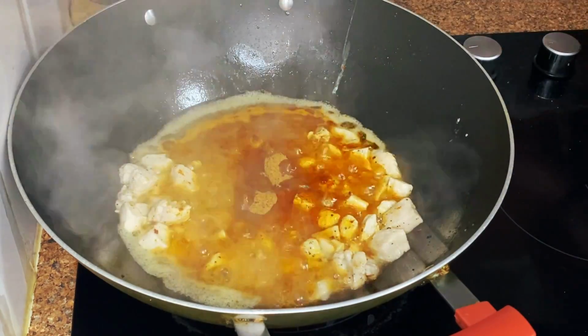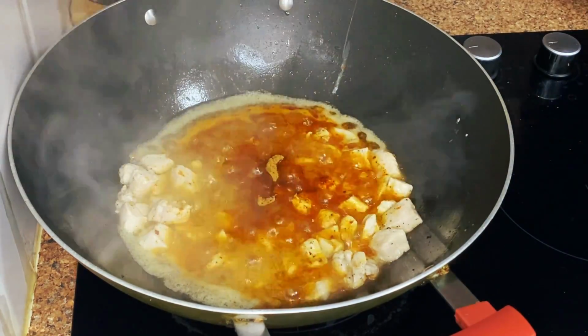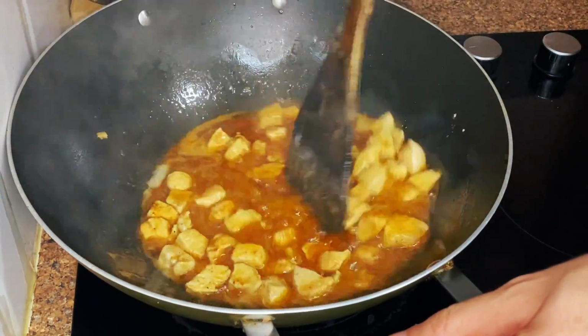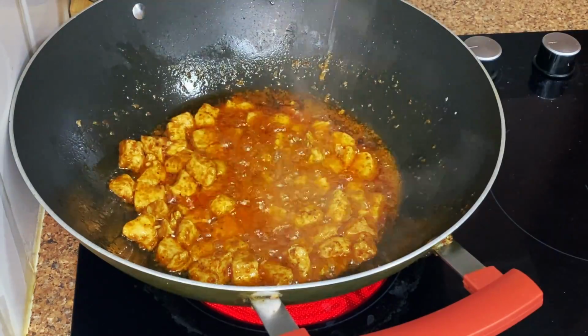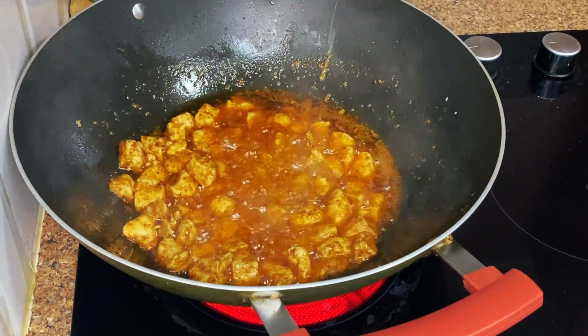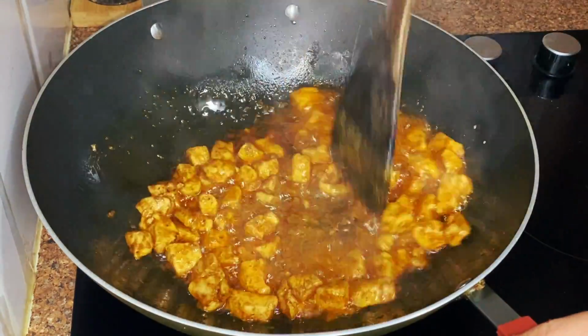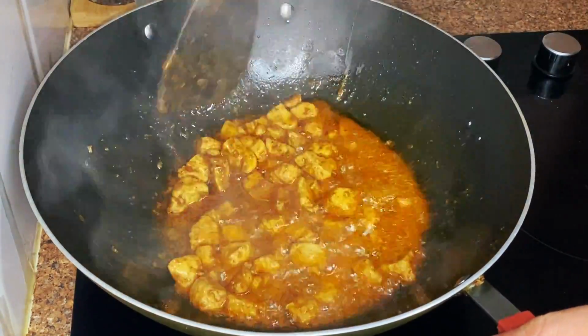Now it's time to add some spices to our dish. Sprinkle in salt and black pepper according to your taste, and a tablespoon of each: tandoori masala, garam masala, red chili powder, chaat masala and chili flakes. You can adjust the spiciness based on your taste buds.